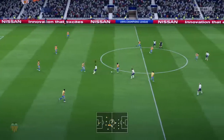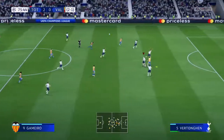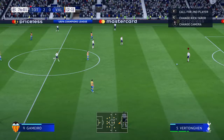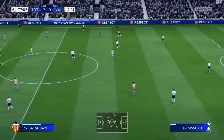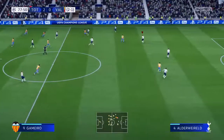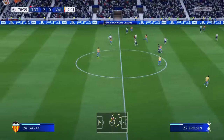Number 7, Batshuayi. And it's a matter of what occurs in the final 15 minutes. And that is offside. Now Ben Davies. Dembele. With their noses in front in the second half. What will be the thinking in the camp, Lee Dixon?